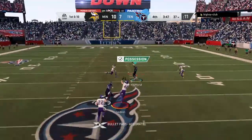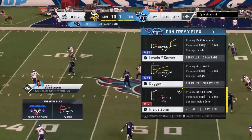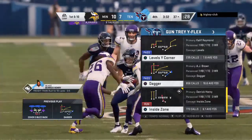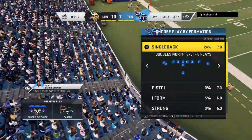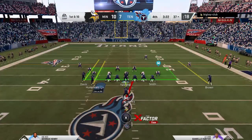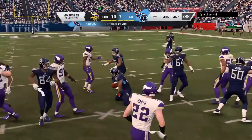Tannehill. Got a man over the middle, and it's complete. And they'll get this well past midfield before being stopped just before the 35. A good pickup there, 26 yards. Line of scrimmage moves from one 37-yard line to the other as they come up 1st and 10. Now it's Henry. 2 yards on the carry there.